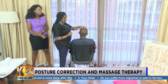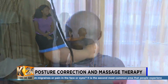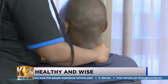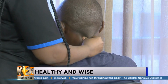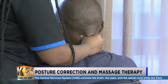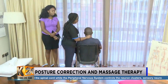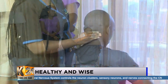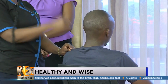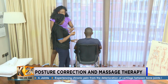So first of all, we need to put the neck in a neutral position. And then you just slowly release these muscles around this area. Look at the motion that Jackie has, from down going up. Very nice. So it's basically this muscle, the sides of the neck, and also the base of the skull.